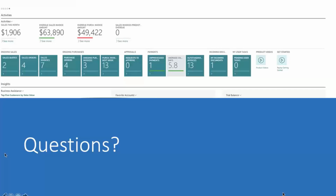So when we do our analysis, one of the things we'll do is set up a test environment and run a test migration so you can see your GP data in Business Central, and that will allow you to determine whether you want to solely use the migration tool or whether you want to do some cleanup as well. I'd say from experience, we're doing both, right?